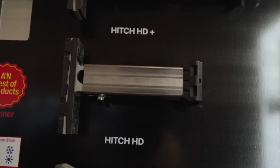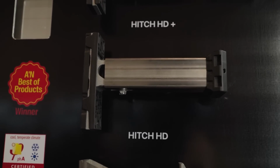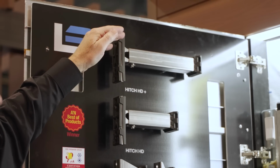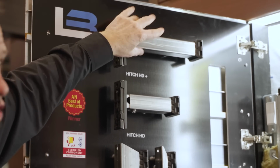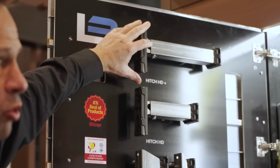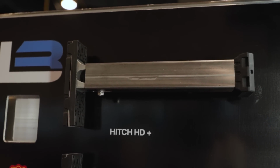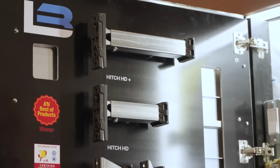And so if we go up to 8 inches, we'll use the HD clip. If we're going all the way out to 16 inches, which we can do, we go to the HD Plus. And we use a slightly different aluminum base there with more structural strength for that extended leverage that happens when you're point loading 16 inches out off of structure.